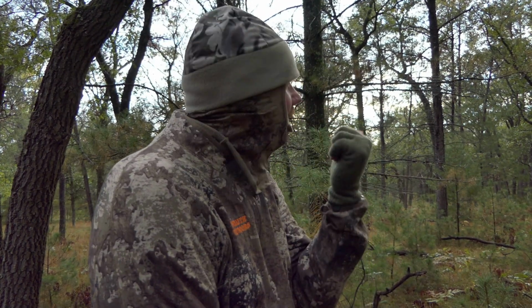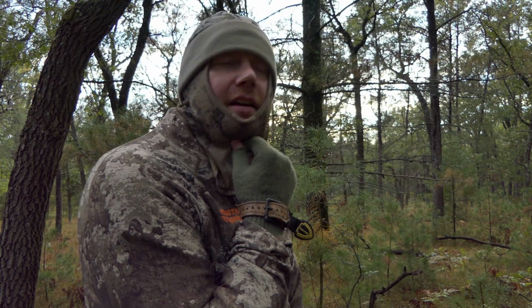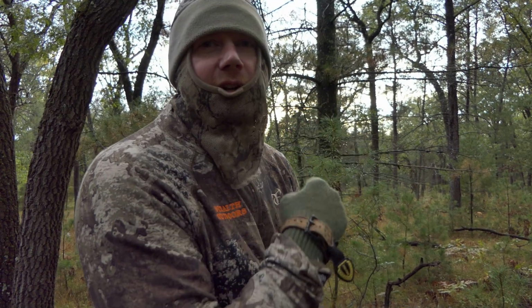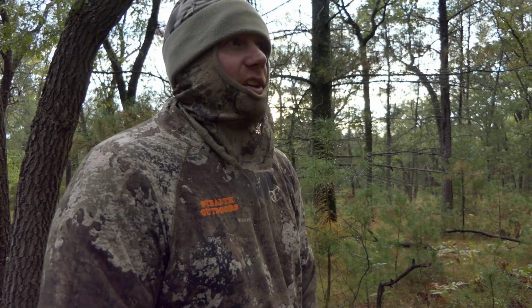So we're gonna stand here. Corey's watching that way. I'm watching that way. We're gonna adjust if we see something. We got an active scrape behind us. Yeah, and there's 2 scrapes actually on an oak tree over there, and one of them is right down to the ground. So there's some fresh buck sign in this area.